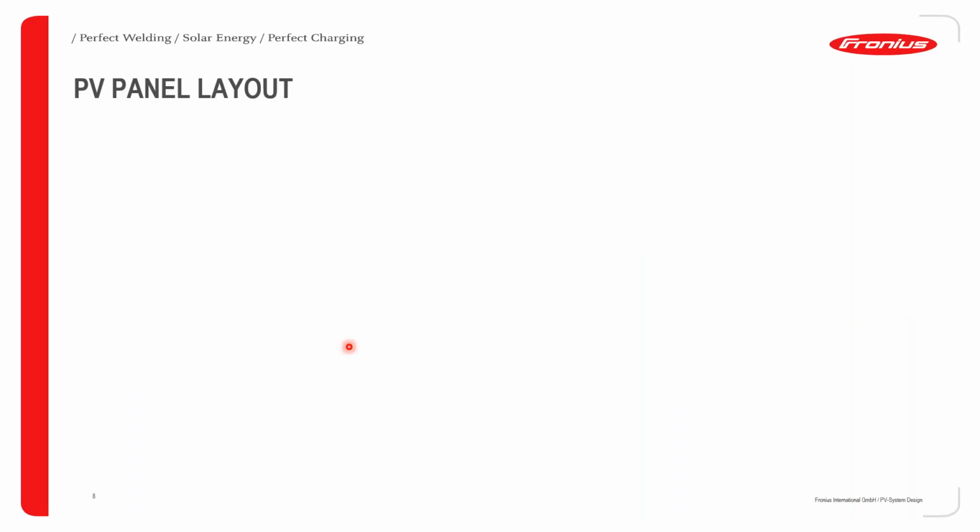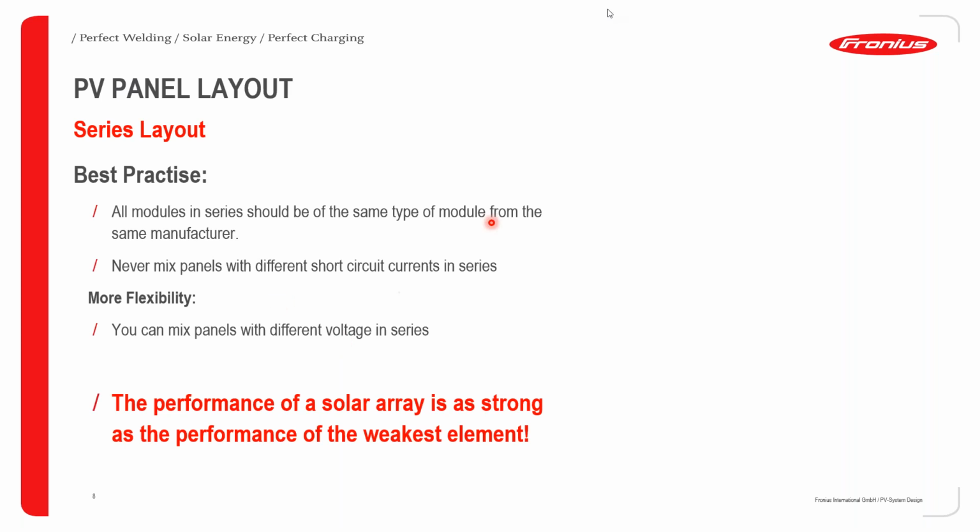Moving on to PV system design. What's very important during your design phase, which is usually the early stage of a PV system development, is to do the correct planning. With your PV panel layouts, as you all know, you get your series layout and your parallel layout. There are rules regarding best practice for series, and also rules regarding best practice for parallel layouts. We're now going to look at the series layout.